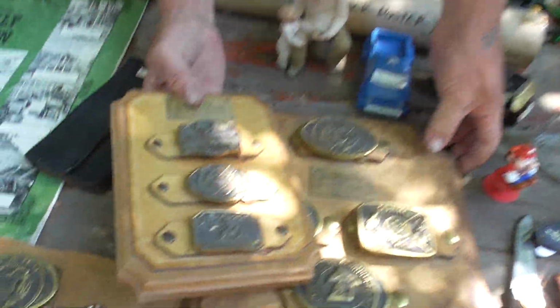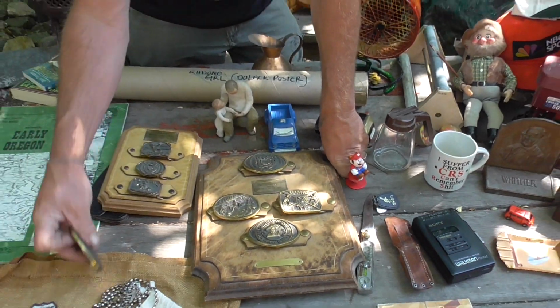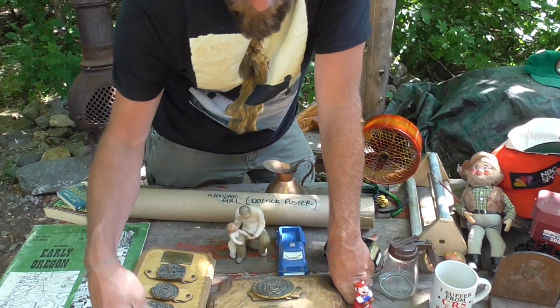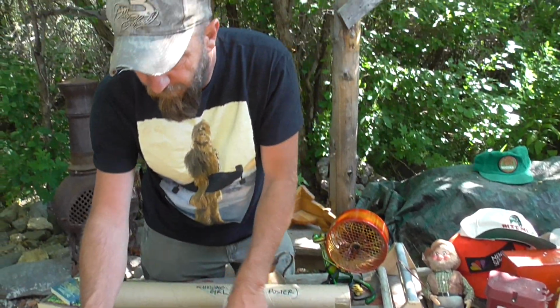So this is a duplicate, right? Right. Okay, yeah. See, in this, man, I can get $25 a buckle, just like this. And that's what I sell them for all the time. So sometimes more with the paperwork. And then this I grabbed.